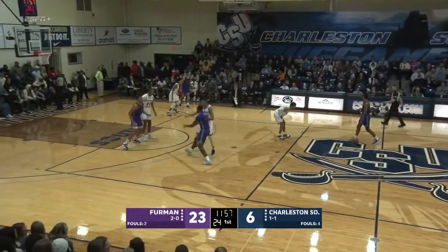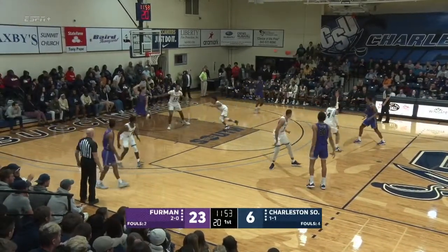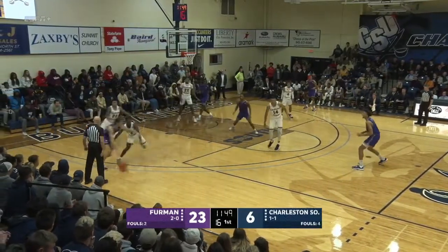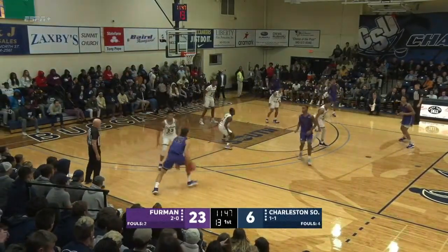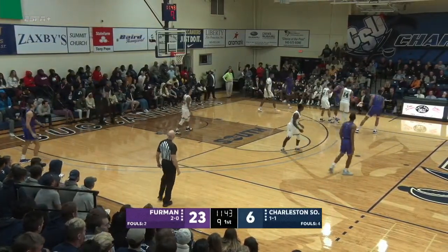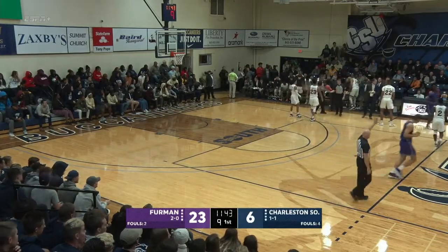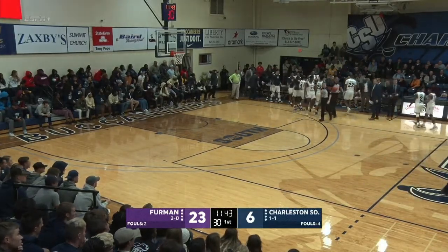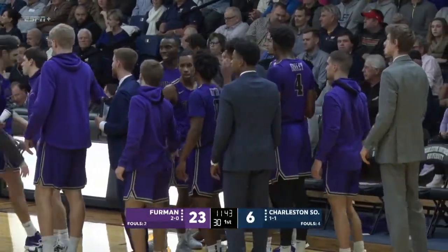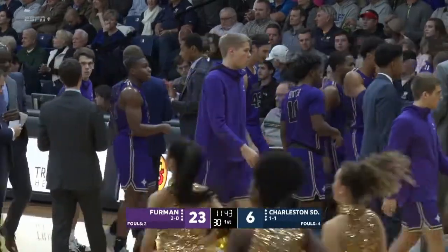Furman can make it a 20-point lead on this possession. Slauson over to Clark. He had room for the three. He's going to drive. Mounts gets it now. Swinging it outside, and that one went right to Barclay Radabaugh, and that one will take us to a timeout. 23-6, an 11-0 run for Furman as the Paladins have opened up a big-time lead here in Charleston.